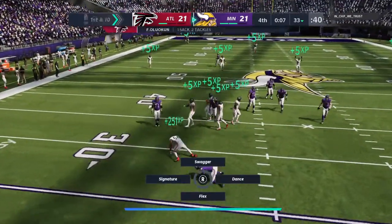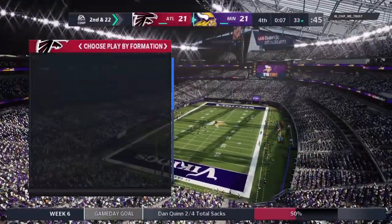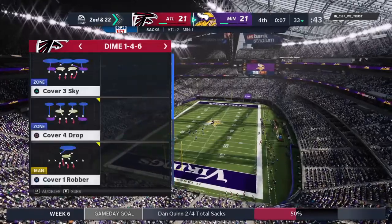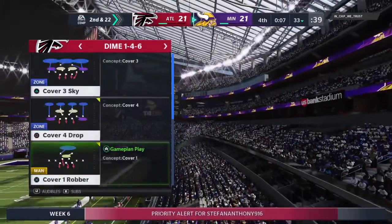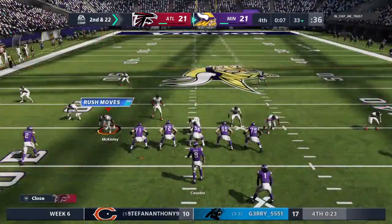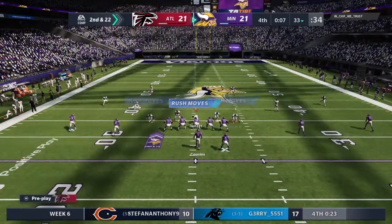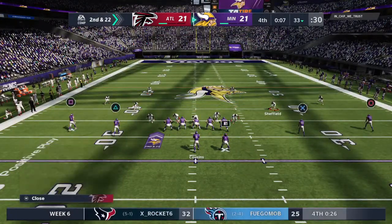Pressure brought in, and the Falcons get there for the sack. And here come the whistles and a timeout with 7 seconds left. Brings up 2nd down. That huge loss on the sack makes this job much more difficult. It's now 2nd down and 22 yards to go.